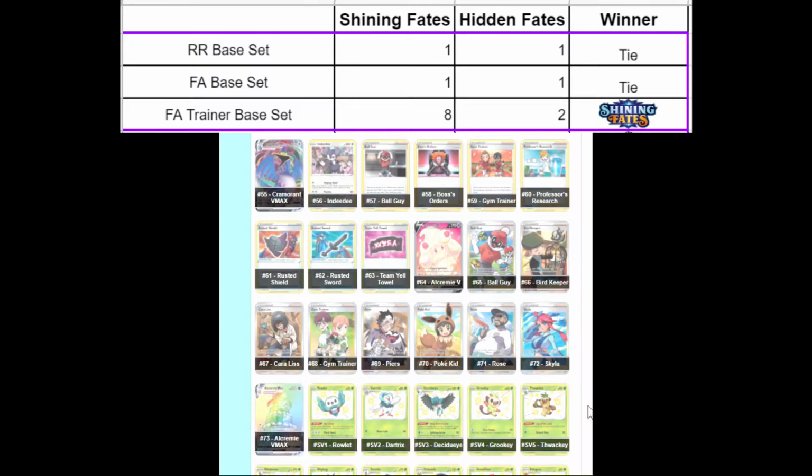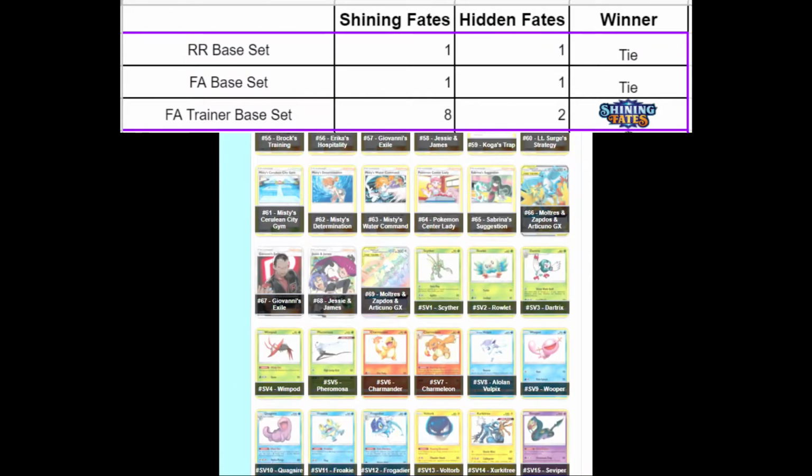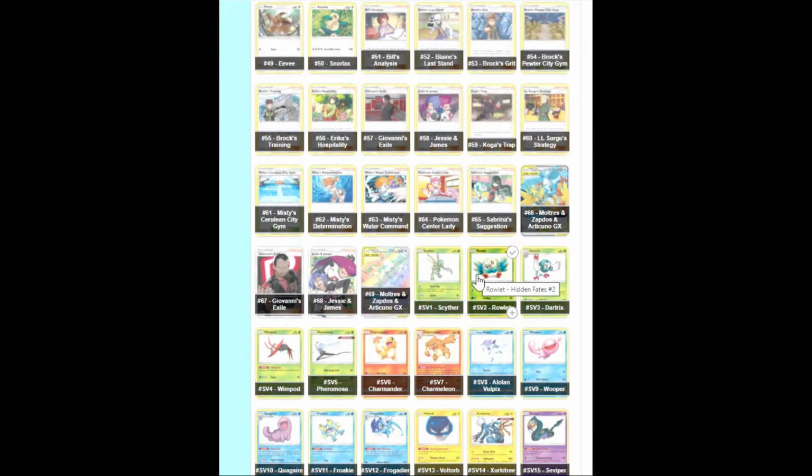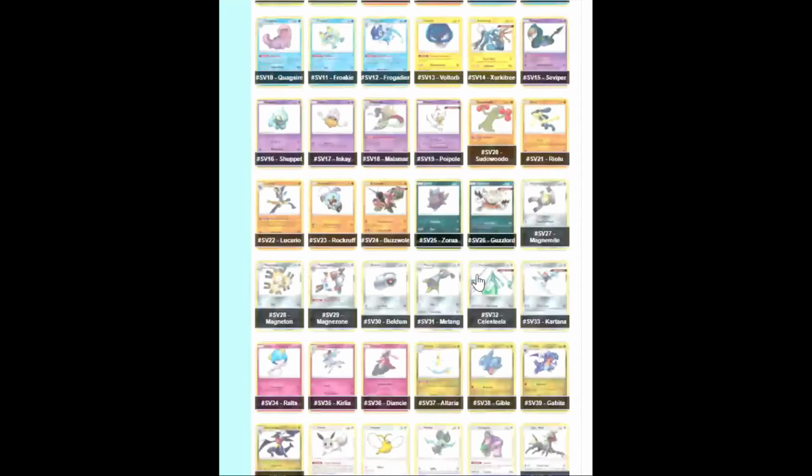Of course, like I said, you might have a preference for one of these characters, these trainers, or something of that nature, and that might drive you to like a set more. But empirically speaking, I have a feeling that Jesse and James will do a lot better in the future from a value perspective, as well as a collectability perspective, and that could be a huge driver for the potential future of these 2 sets.